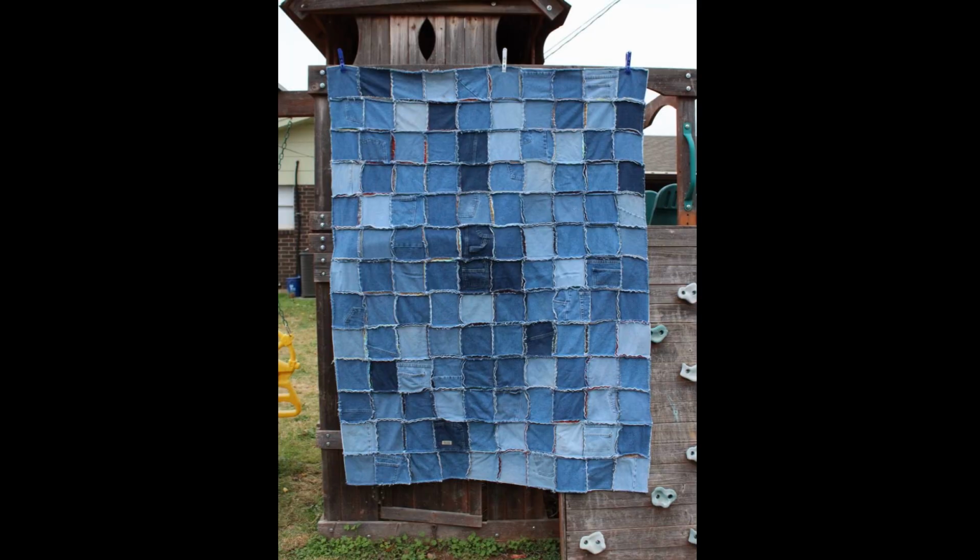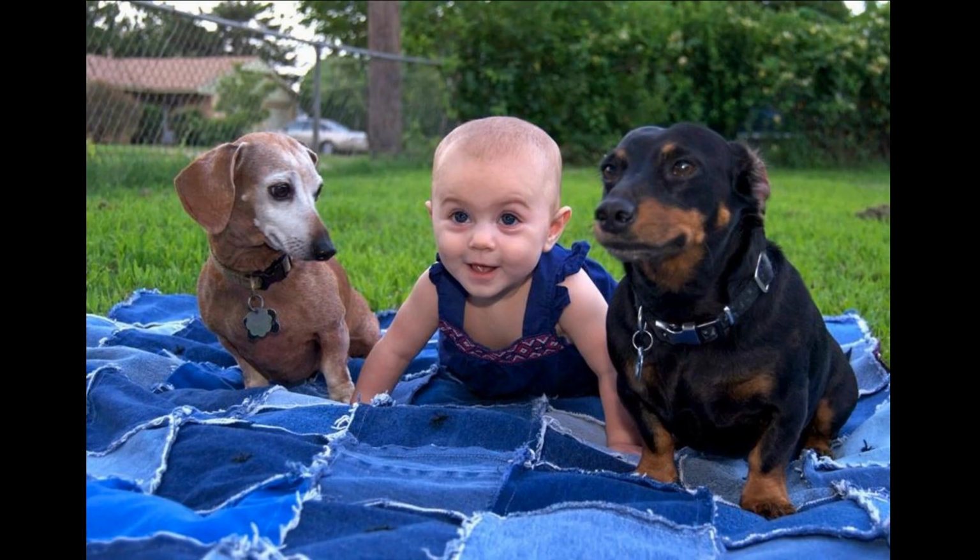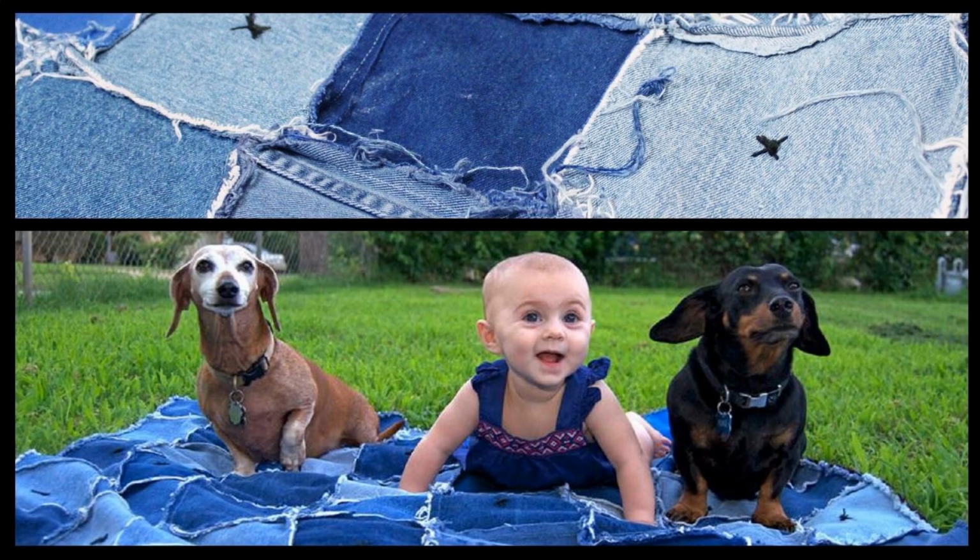We also have several denim rag quilts that I have made over the years. I like to use recycled materials for these, so old denim jeans that I have either quit wearing myself or I've gotten at the thrift store for super cheap. And I cut them up and turn them into rag quilts. And we have one of the rag quilts on each of our couches right now. And we've done this for many years.